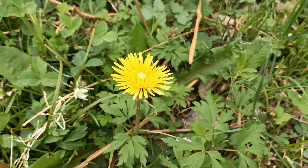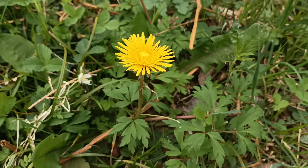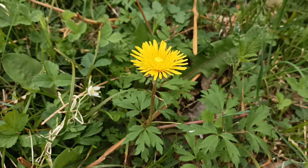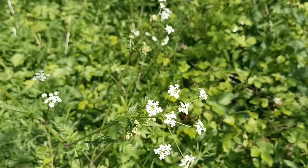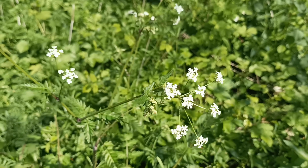A much more familiar plant to many is the dandelion, or Taraxacum officinale. Although often treated as a weed, this species grows in so many places that a lot of our native pollinators rely on it. Cow parsley, or Anthriscus sylvestris, is another commonly seen species. It particularly grows on road verges and woodland edges with metre-high white flower clusters.